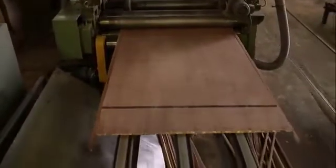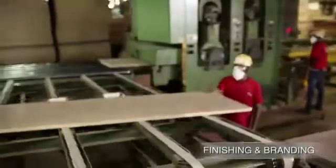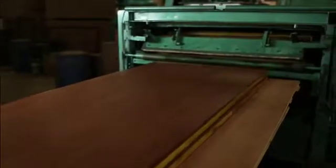Finally, the assembled door goes through the finishing and branding process. Here, the door is processed through edge trimming and sanding, after which the surface is treated with non-leachable and highly effective preservative chemical solutions to protect the door in its entirety from borer and termite.